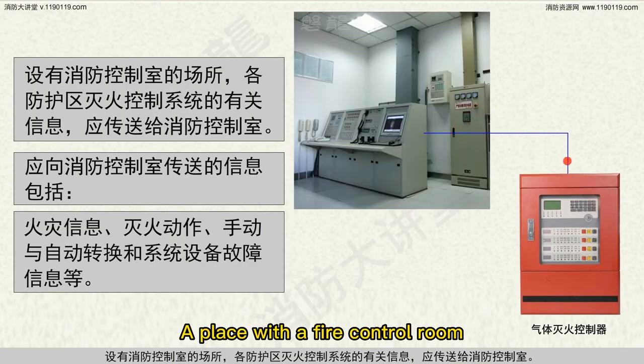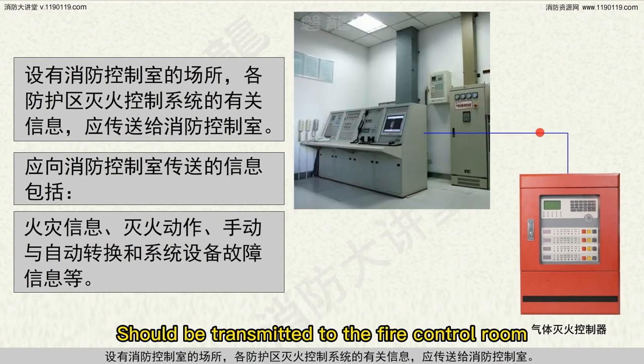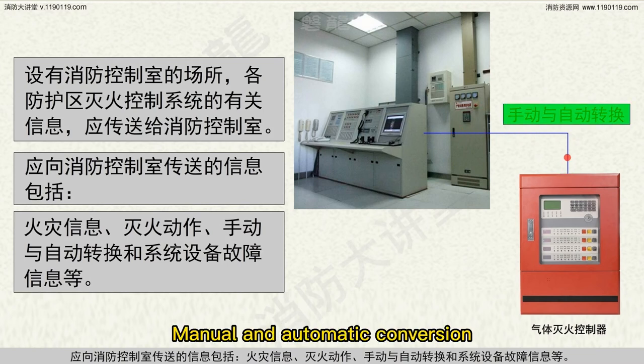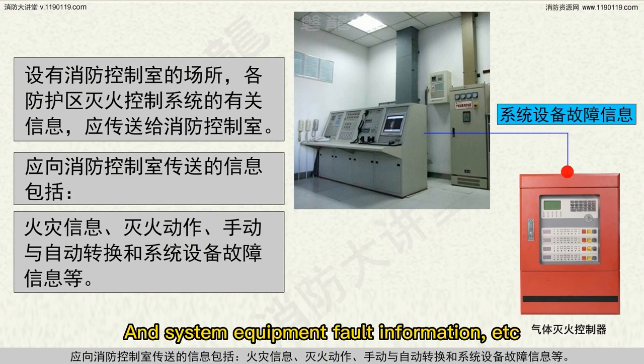A place with a fire control room. Information about the fire control system in each protection zone should be transmitted to the fire control room. Information to be transmitted to the fire control room includes the fire information, firefighting action, manual and automatic conversion, and system equipment fault information, etc.